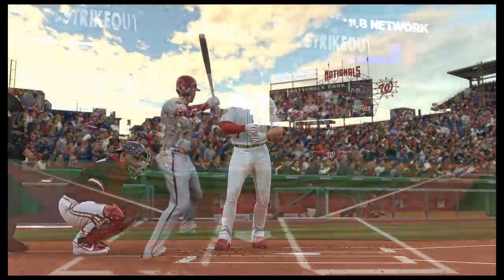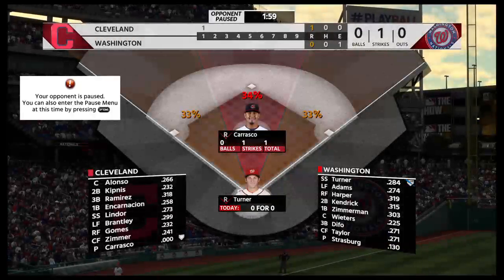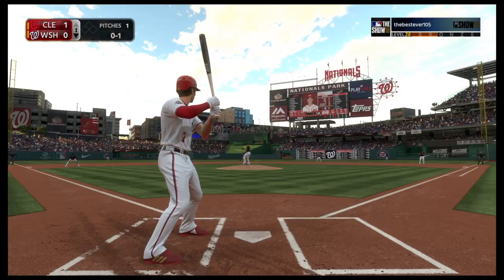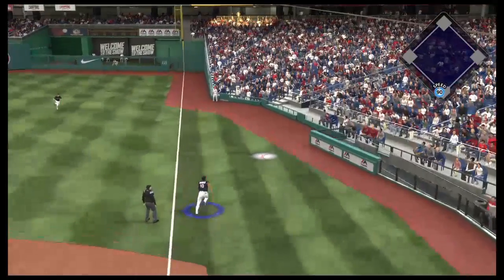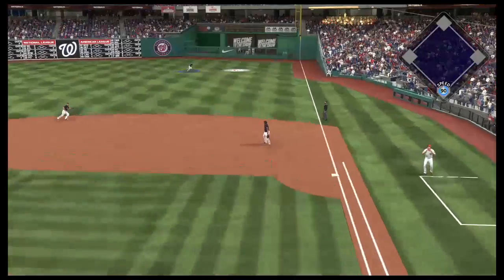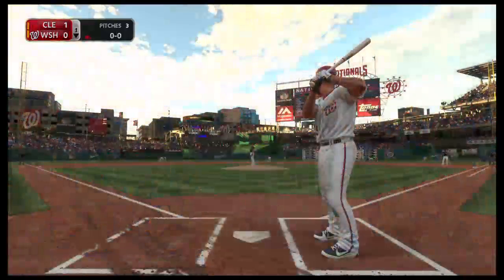The speedy Trea Turner digs in now. He'll lead things off here in the bottom half of the first. And he'll power in a fast ball that time. Previous battles with Carlos Carrasco, he's 2 for 3. Popped him up. Encarnacion in foul ground. And this will not be caught. It's a foul ball. Hit in the air down the right field line. Gomes is after it. He gets there to make the play for the first out of the inning.